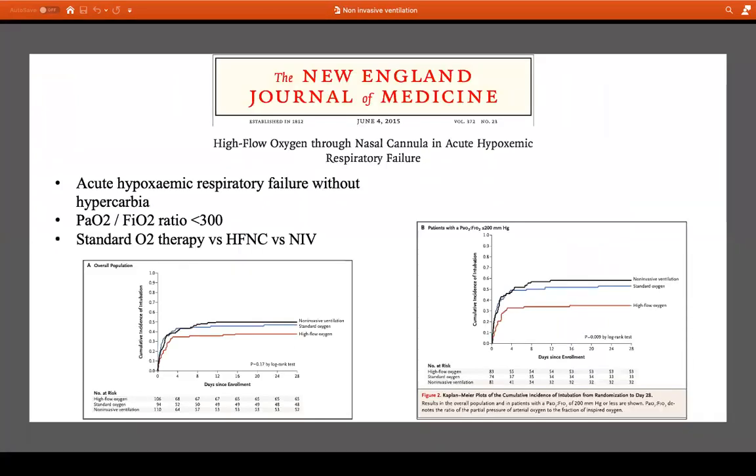And this trial, which was done for acute hypoxic respiratory failure patients without hypercarbia, with a PaO2/FiO2 ratio less than 300, shows that HFNC is non-inferior to NIV in terms of outcome and better than standard oxygen therapy. But it has also shown that compliance or patient comfort is much higher with HFNC compared to NIV.